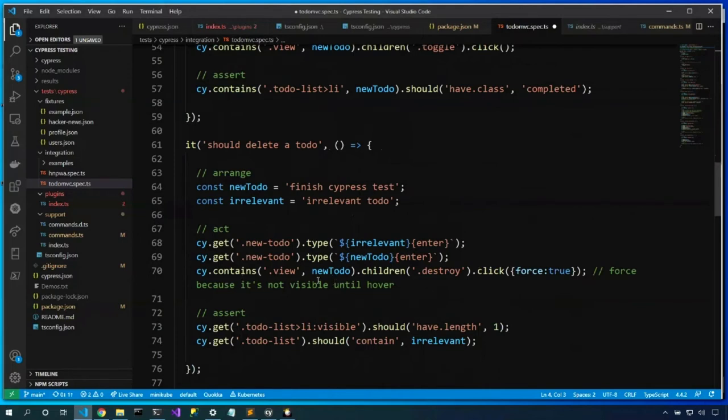Now this is kind of a jQuery-like thing. I go look for a view and then I give it a filter syntax. We can talk about creating CSS selectors that will make that less problematic. But now let me go find the destroy button. Now this destroy button only shows up if I mouse over that element.